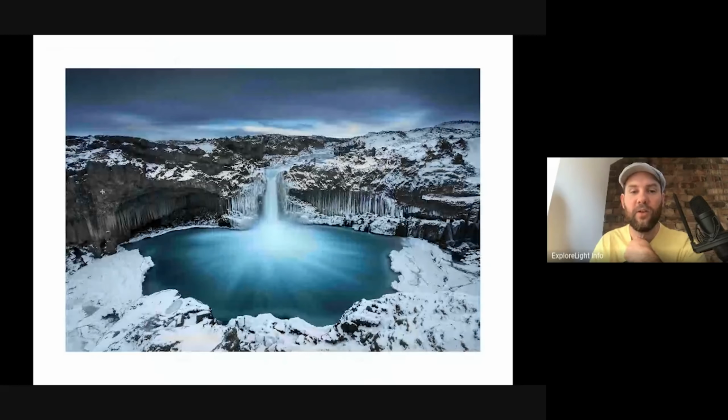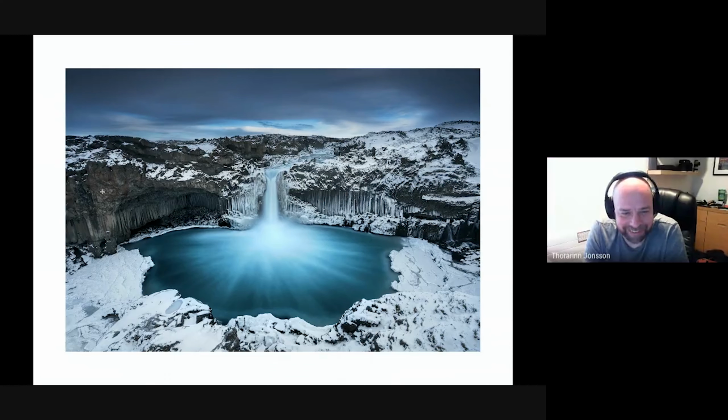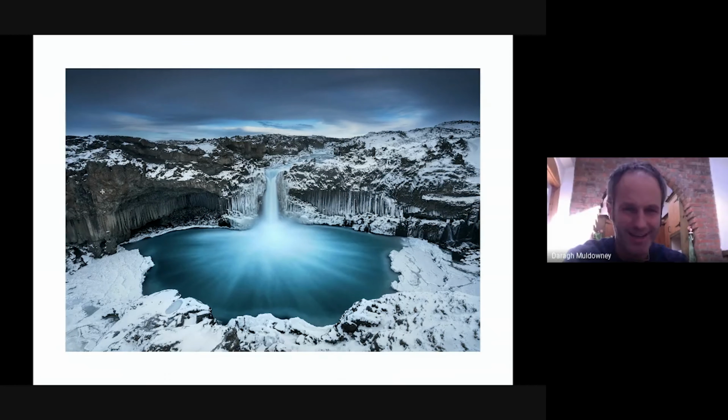So here we go. So Thor, before you tell us about this image, I want to tell you a story about this image, okay? Okay. So this is an image of Northern Iceland, but it's an image that we've used to promote the trips to Northern Iceland that myself and Thor run together. And I'm constantly getting compliments on this picture, saying, "Oh my God, I absolutely love this picture, Peter. You've taken your work to a new level." And actually, it's Thor's picture.